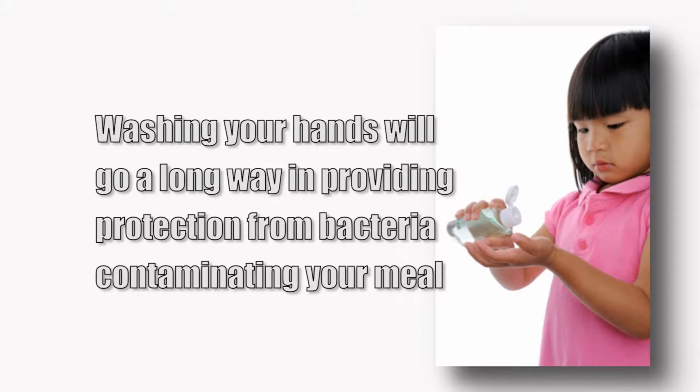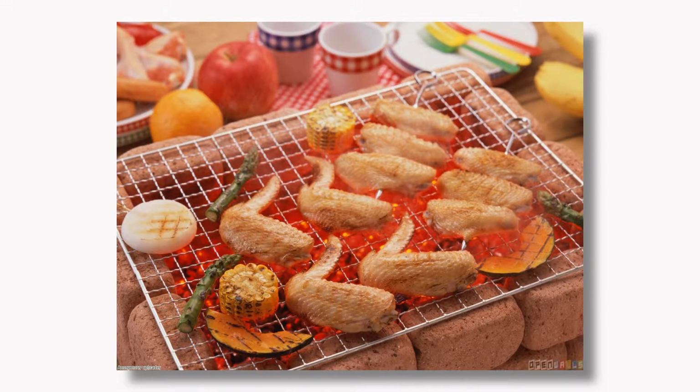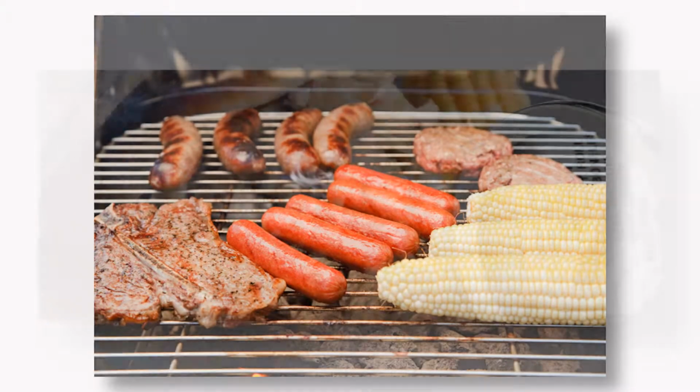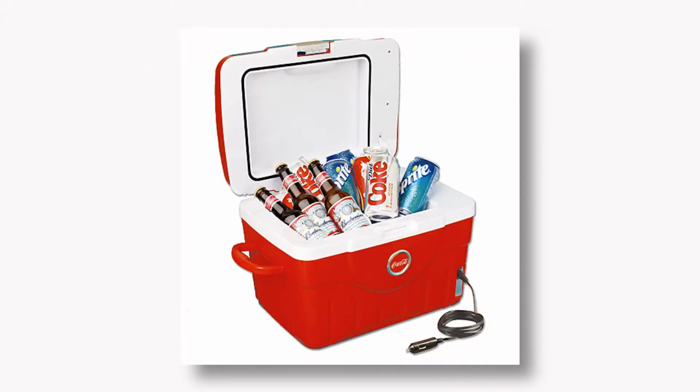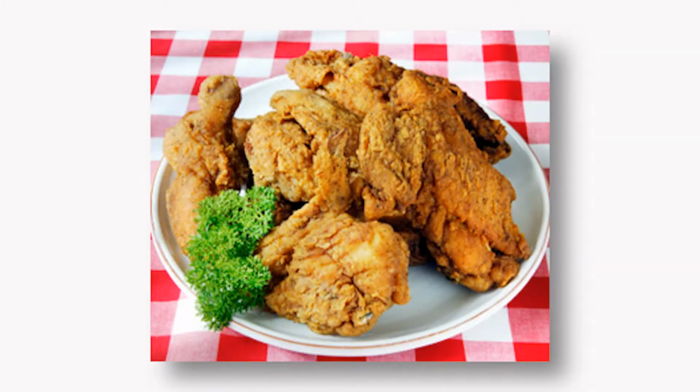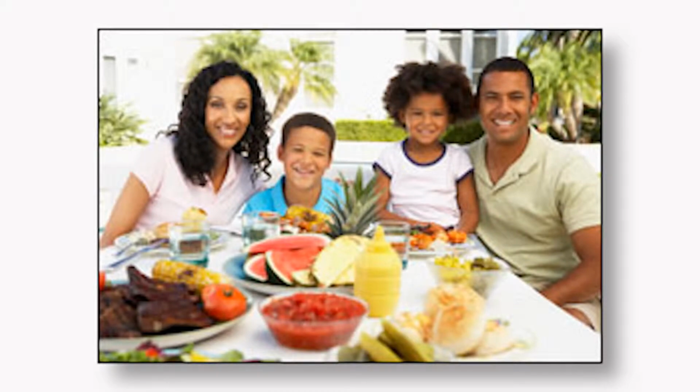Don't contaminate cooked or ready-to-eat food with raw chicken or meat. Make sure you cook your meat thoroughly to the proper temperatures and keep hot foods hot and cold foods cold. The most important way you can avoid cross-contamination is to not use the same plate for cooked meat that you use for raw meat. When going on a picnic, it's really important to plan ahead.